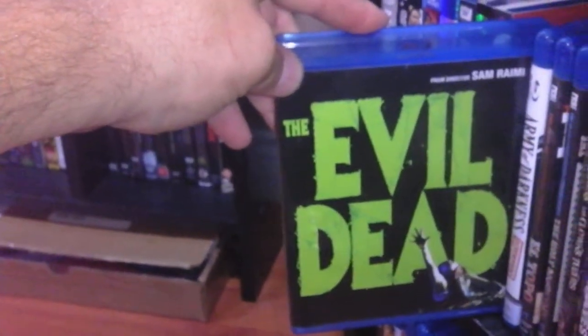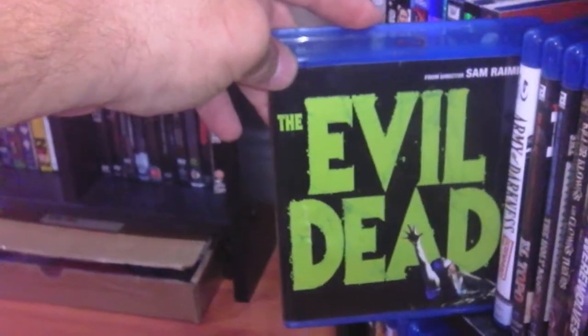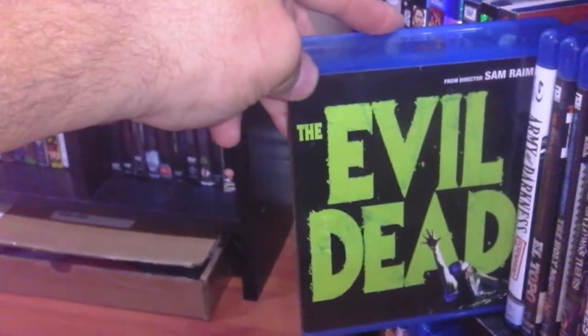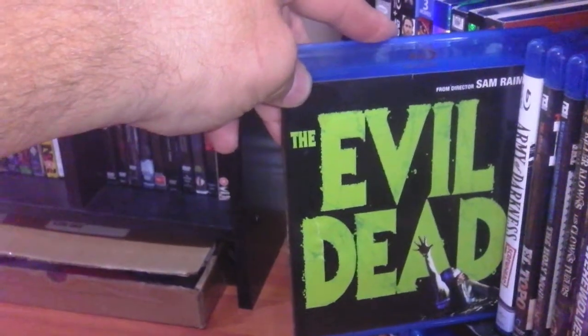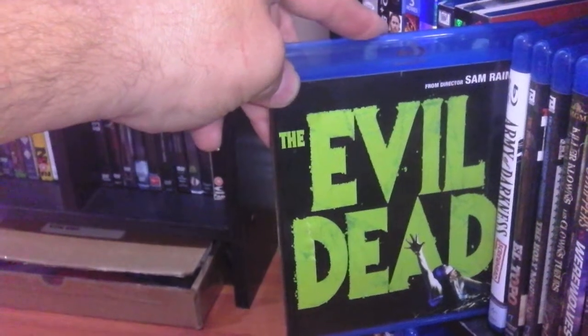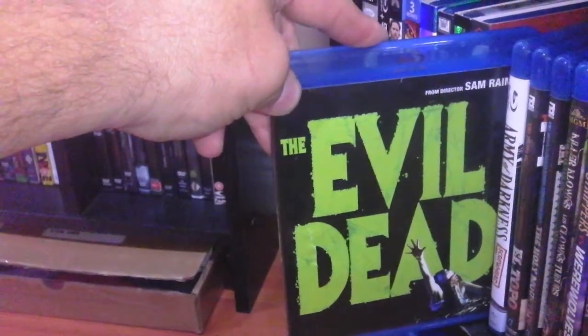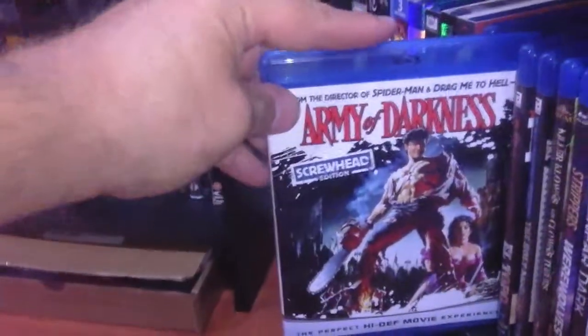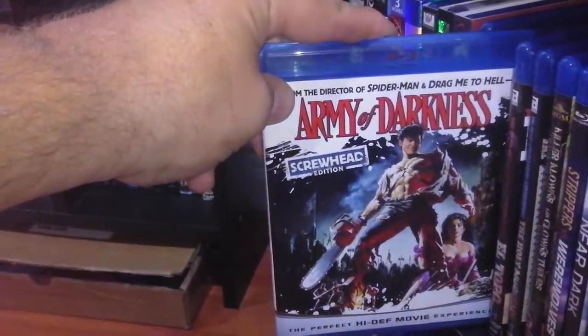The Evil Dead. I think this is the reissue. This isn't the limited one or whatever. You know, the transfer's pretty good. Anchor Bay did a pretty good job with this. I hate this cover art, though. I really can't stand this. That's why I picked up the Steelbook, because even though Anchor Bay puts out pretty shoddy Steelbooks, it has better cover art than this. But yeah. And then Army of Darkness on Blu-ray. Great film. Everybody knows Army of Darkness.